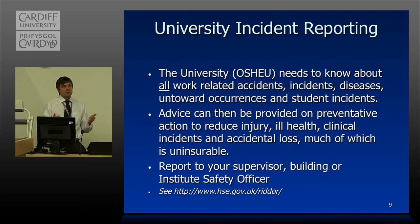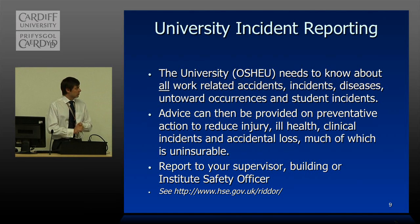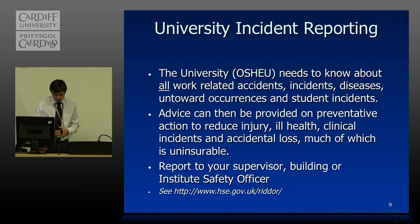And please, if you're involved in any incident from a needle stick right through to anything more serious, report this to your supervisor or building safety coordinator. That information is part of the HSE guidelines and RIDDOR, the Reporting of Injuries, Diseases and Dangerous Occurrences Regulations.